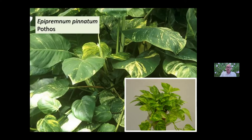Outdoors where it gets loose, it has the same propensity to hit the ground and almost literally run until it finds a vertical surface. The leaves change by an order of magnitude into these huge, huge leaves that can become very, very heavy and bring otherwise healthy tree branches down. These two, the arrowhead and the pothos, are related to the elephant ear.